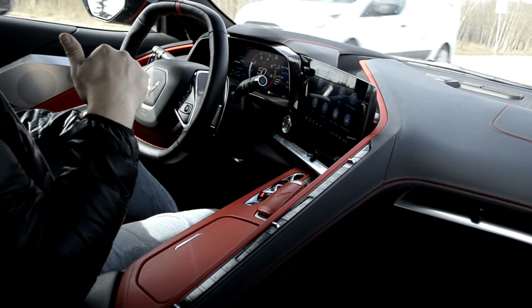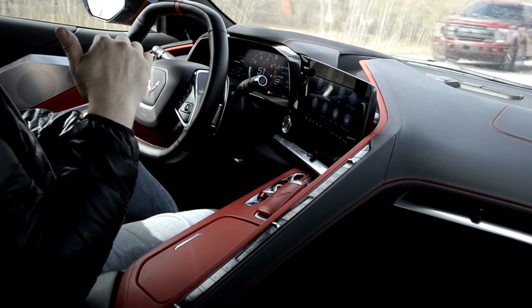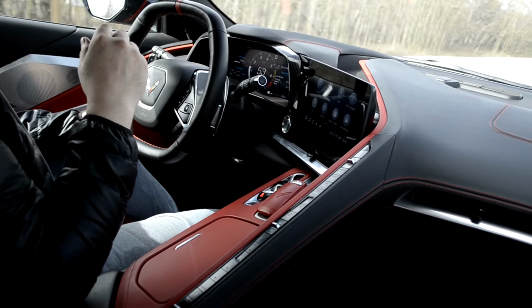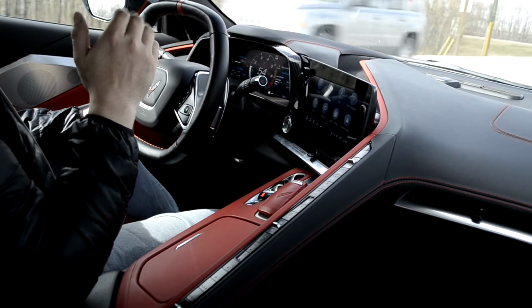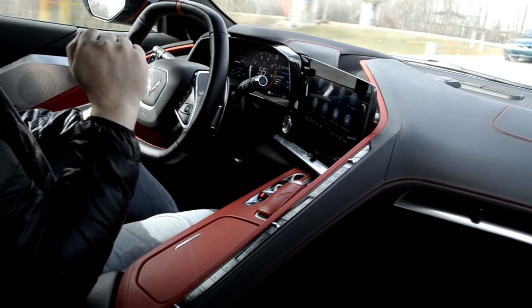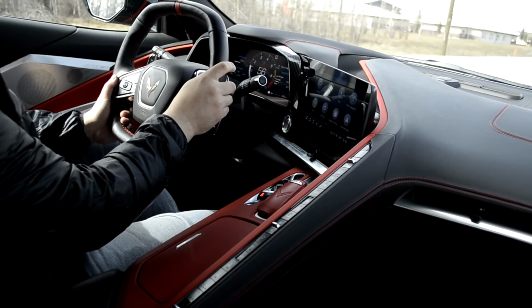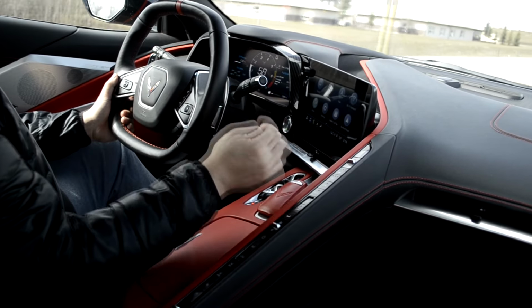So if drone is your concern, I think this exhaust will definitely make you happy. It's not going to bother you. It doesn't bother me one bit at all. It just sounds incredible, everything about it. Here, I'll go in manual mode.